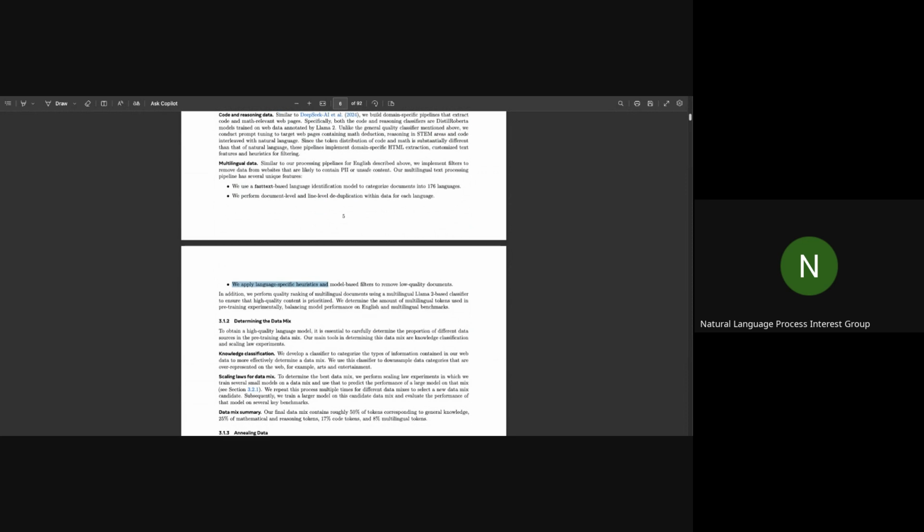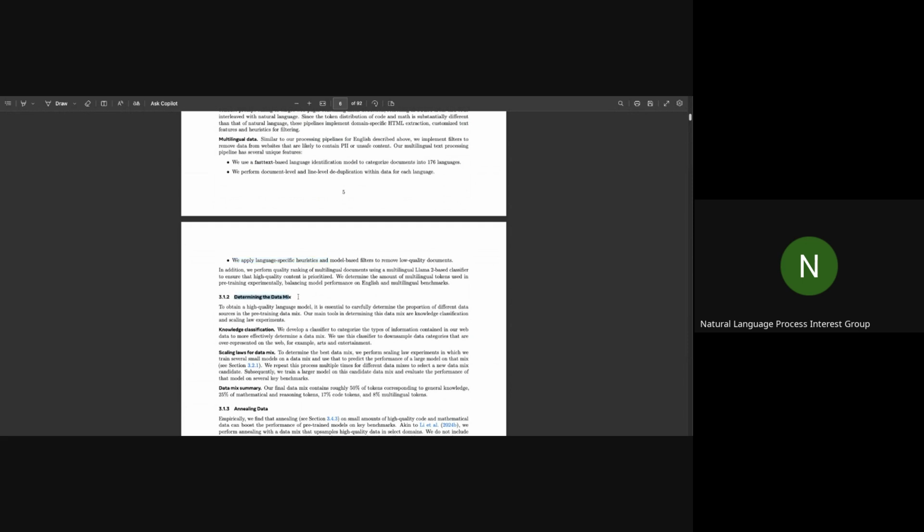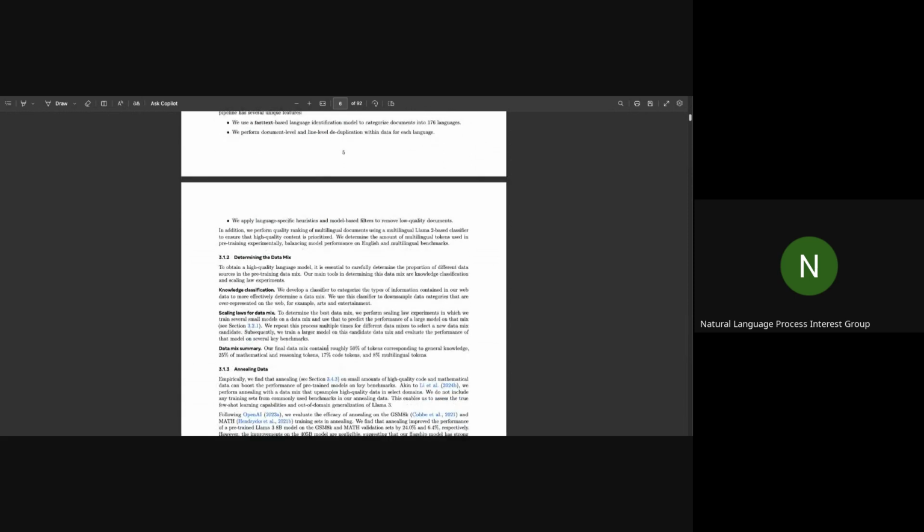So as I mentioned earlier, they train this model on a very specific data mix. Their data mix consists of 50% tokens corresponding to general knowledge, 25% mathematical and reasoning tokens, 17% code tokens, and 8% multilingual tokens. So this is the data mix for the pre-training phase.